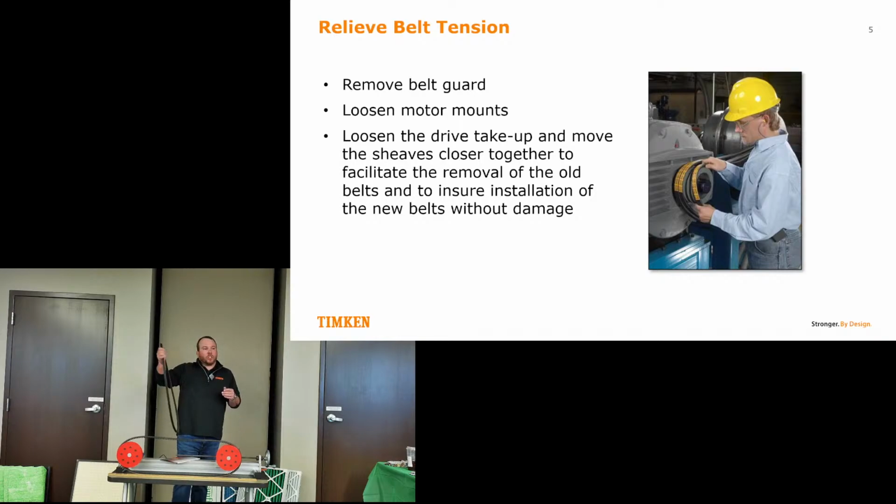Say there's 8 cords across here, you damage 2 of them, all of a sudden your belt loses 25% of its strength. And most systems are designed where you can't lose 25% of your belt strength, or else the belt's just not going to last, right? So keep that in mind. We're going to relieve tension on the system, take off the old belts, and then we're going to inspect the sheaves.